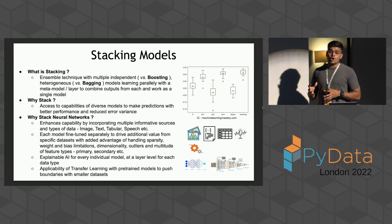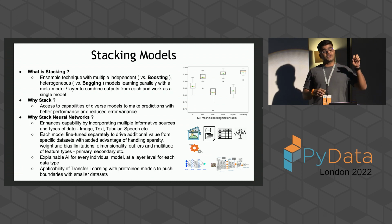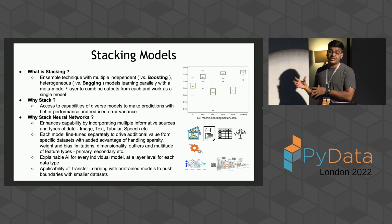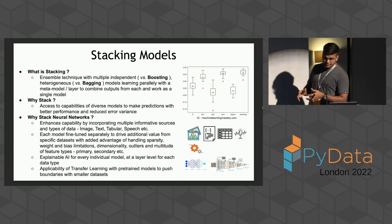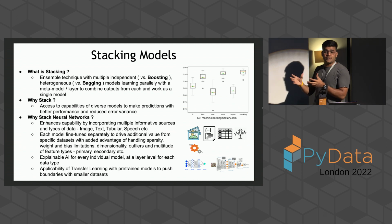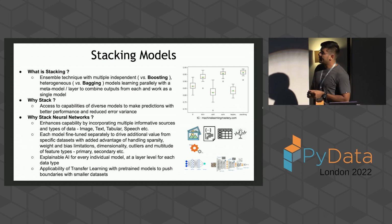So we must ensure that we have the capability of incorporating different data sets from different sources if need be, and then compiling them together and adding them to a neural network. That's what we are going to do with stacking. So what kind of data sets do we have? We can have images, text data, tabular data, we can in fact have voice data, and we can combine the powers of all of them with the individual networks we know.